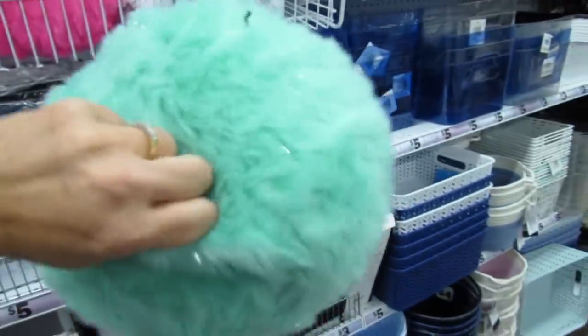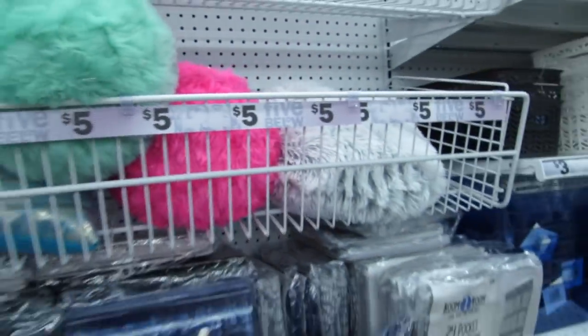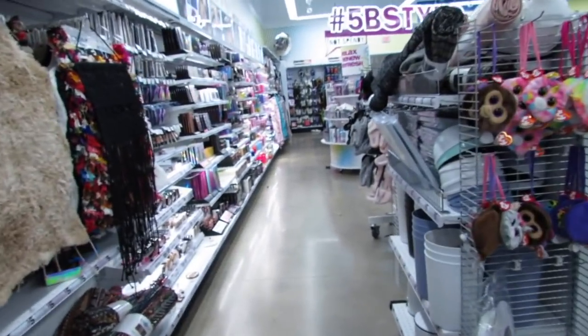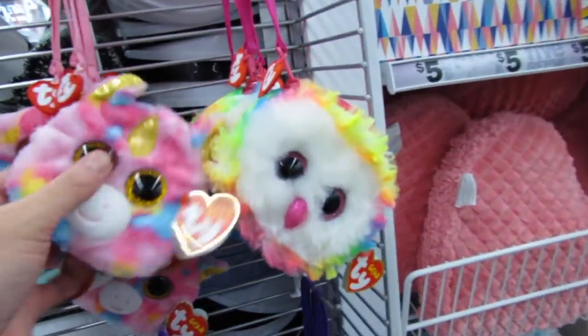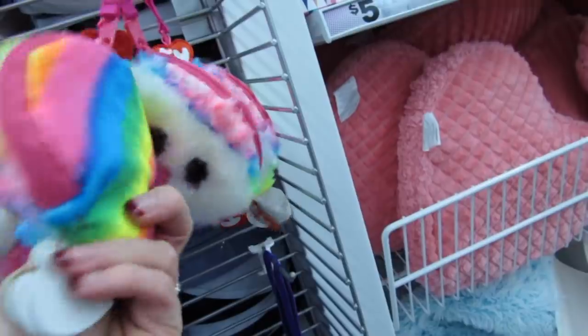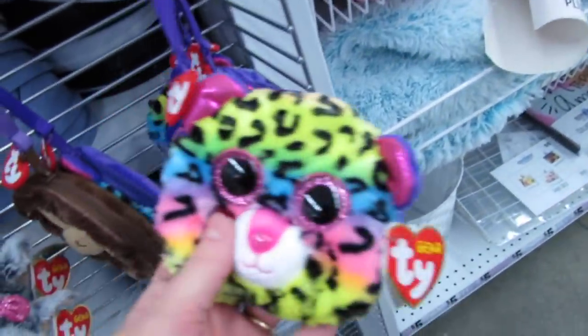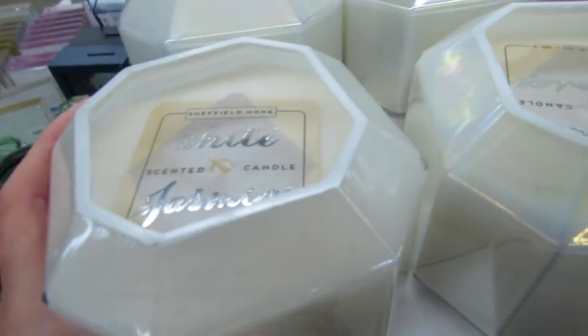I think if I had one of these, my cats would try to play with these, because I had a really big pom-pom keychain that I got from Dollar Tree, and it just eventually wore out, and my cats love playing with that. Aw, these are so cute. Aw. The kitty. These are $4.99.